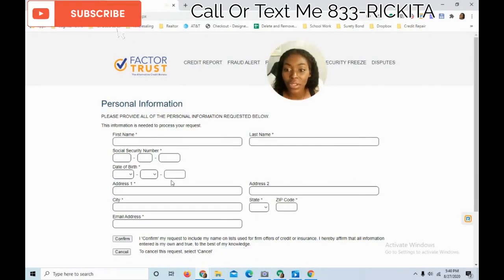Put your social security number, your date of birth, put the address in, with your city, state, and zip code, and put your email address in and click submit or confirm.